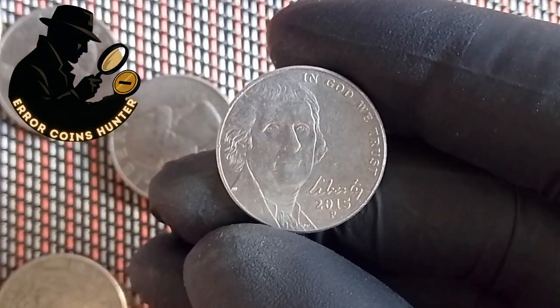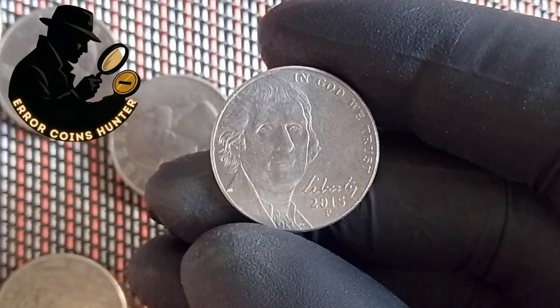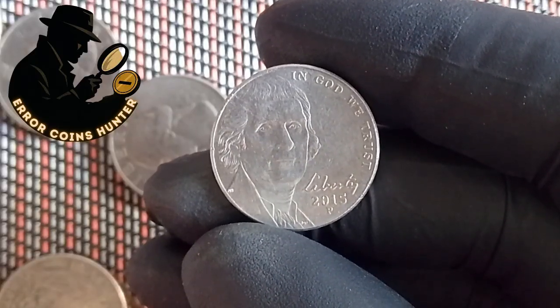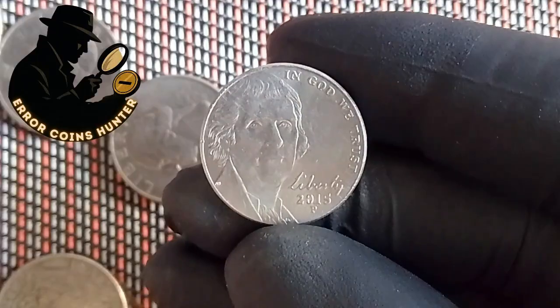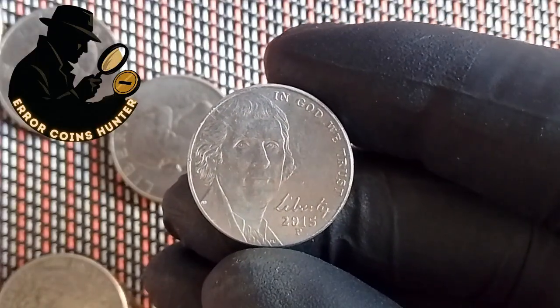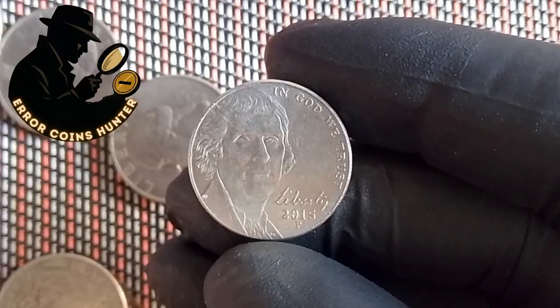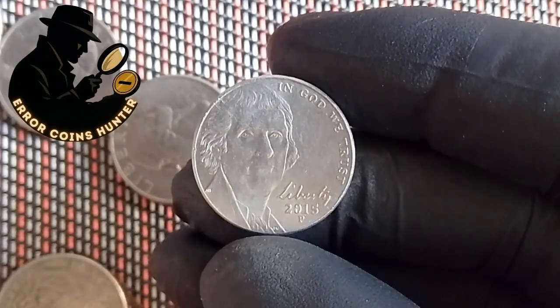Fourth, examine the color and luster because silver has a distinctly different appearance than copper-nickel. It's brighter, more mirror-like, and catches light differently. So if your 2015 P nickel looks somehow special compared to others, trust your instincts and get it professionally examined.